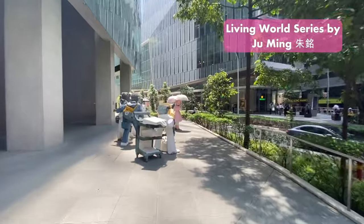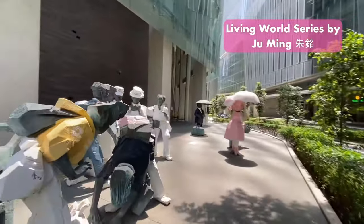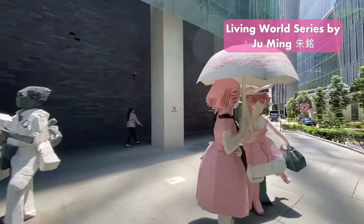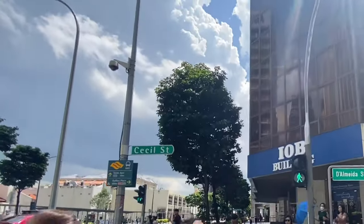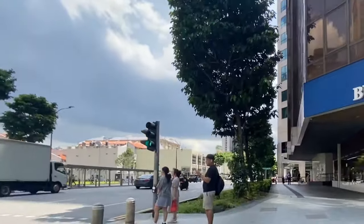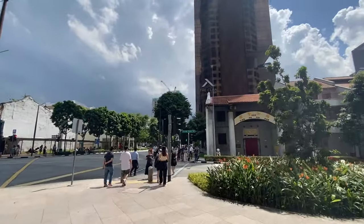Then discovered 10 unique character sculptures that were created by the Taiwanese sculptor Zhu Ming. Zhu Ming wanted to convey through these sculptures that people play different roles at different times and at different points of their lives. Love these! And now we're getting closer and closer to Chinatown. It's about a 5 more minute walk at this point. We're almost there. It was so hot at this point.